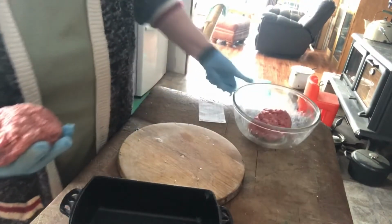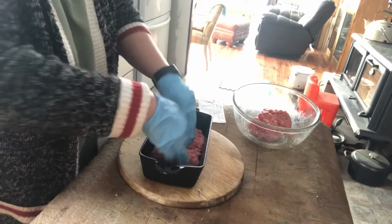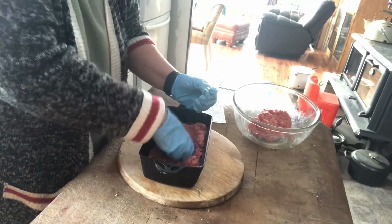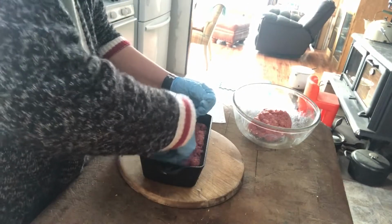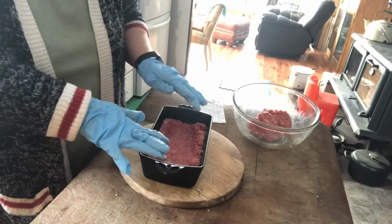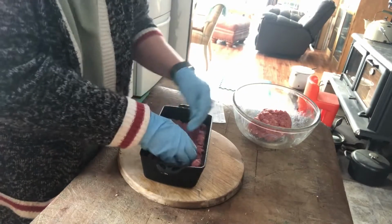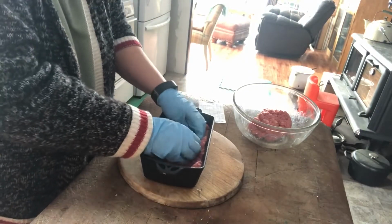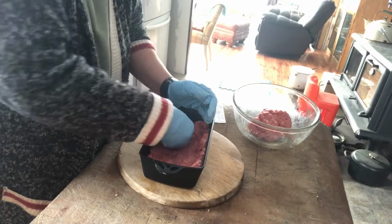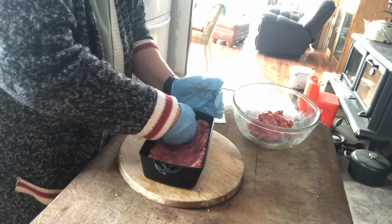Set that aside. Grab your cast iron loaf pan, press it in, and this is where I guess I used to make the mistake. I just layered it. I would put the hamburger, and then put the dressing, and then put hamburger. Now, I would never do it this way, but because this is the way Grandma used to do it, I'm doing it the way Grandma used to do it. You put it up the sides too.